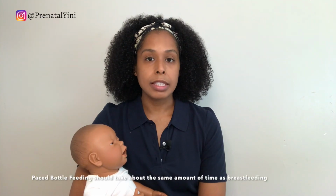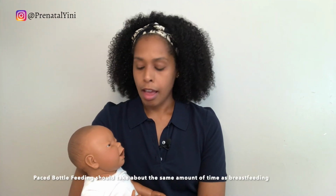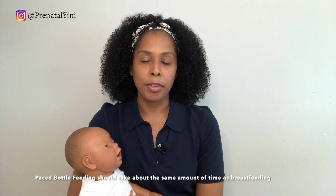And then at that time, we want to burp baby again. And even if there's milk in the bottle, we don't want to force that into baby. Okay, we need to respect that baby is telling us that baby doesn't need any more at this time. So just burp baby after this, and then you're done with paced bottle feeding.